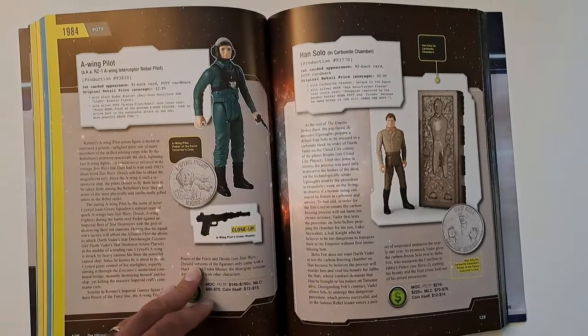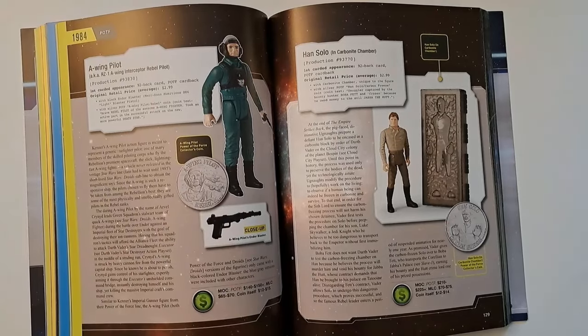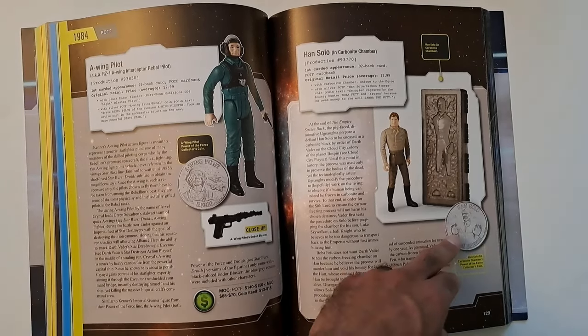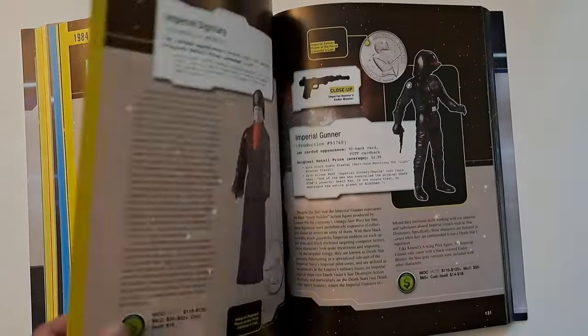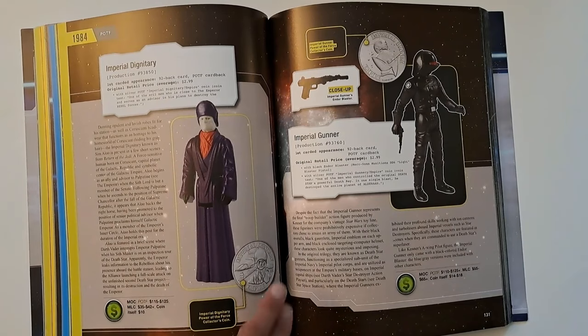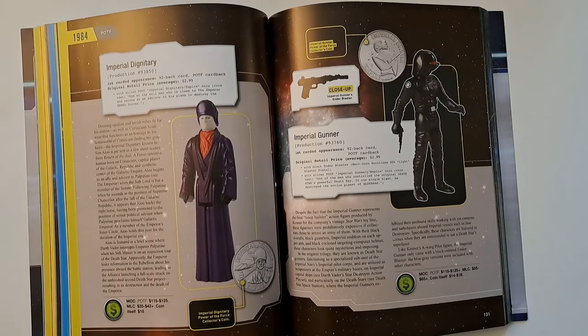A-Wing pilot. Comes with the A-Wing pilot coin and a cool gun. Here's Han Solo in Carbonite Chamber. So yes, they really did make this. Came with a coin of him being tortured inside this thing, and that's pretty cool. Imperial dignitary with his own coin. He doesn't come with anything, just walks around.